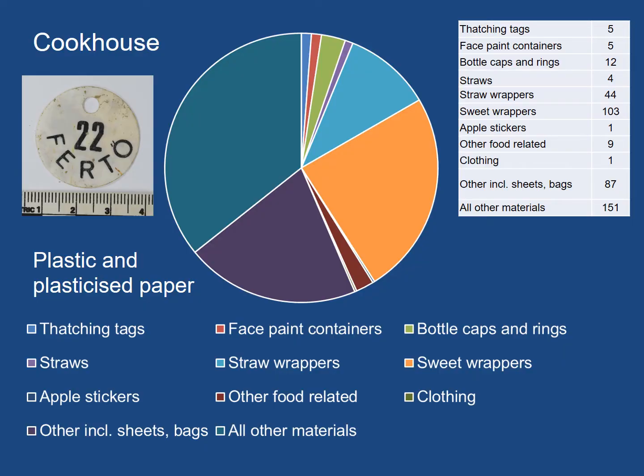The first analytical focus was on the plastic as a major component in the materials represented in the assemblage. A study of the artefacts with a particular interest in the plastic and plasticized items, such as sweet wrappers, has been published in Antiquity, but the data can be used to investigate other issues. This is what we found on the cookhouse, and you can see there are lots of children-based items in the list at the bottom, which I'll come on to again in a minute.